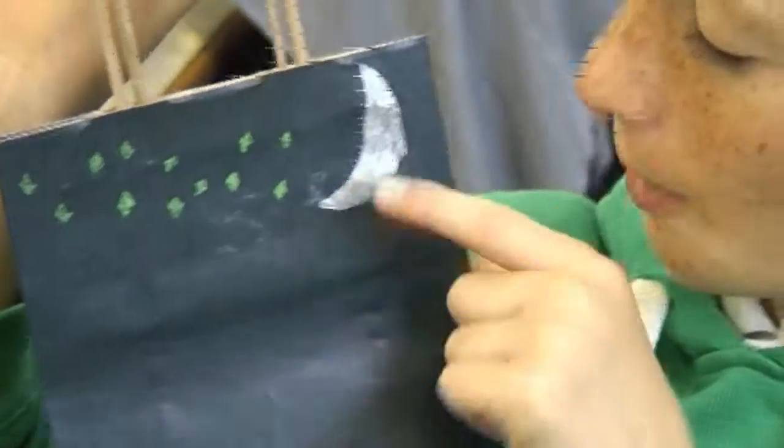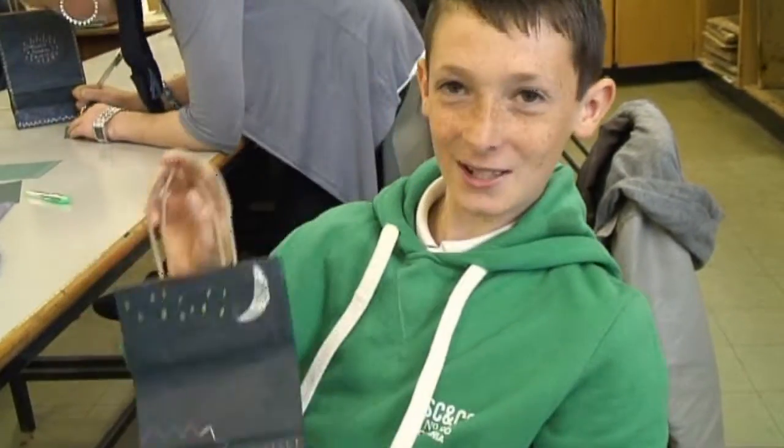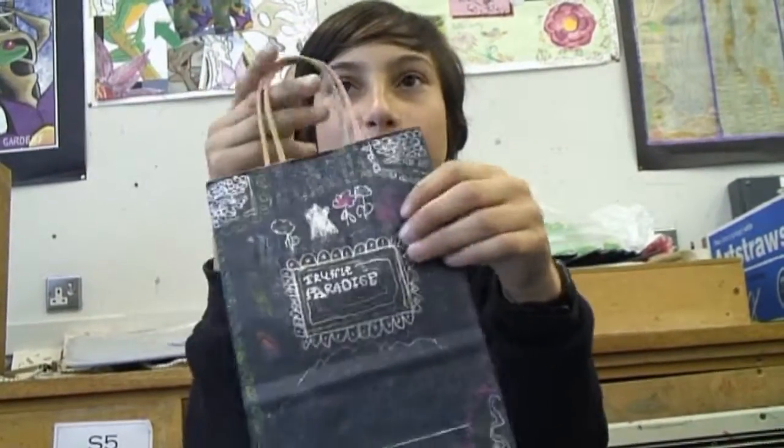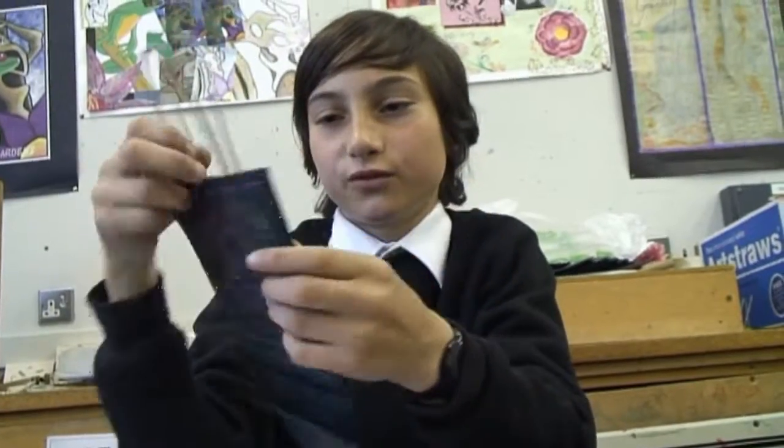And that's a moon. I just felt like drawing a moon, and that's a rainbow because I like rainbows. Well, that's my truffle bag. And I think I've done really good on it.